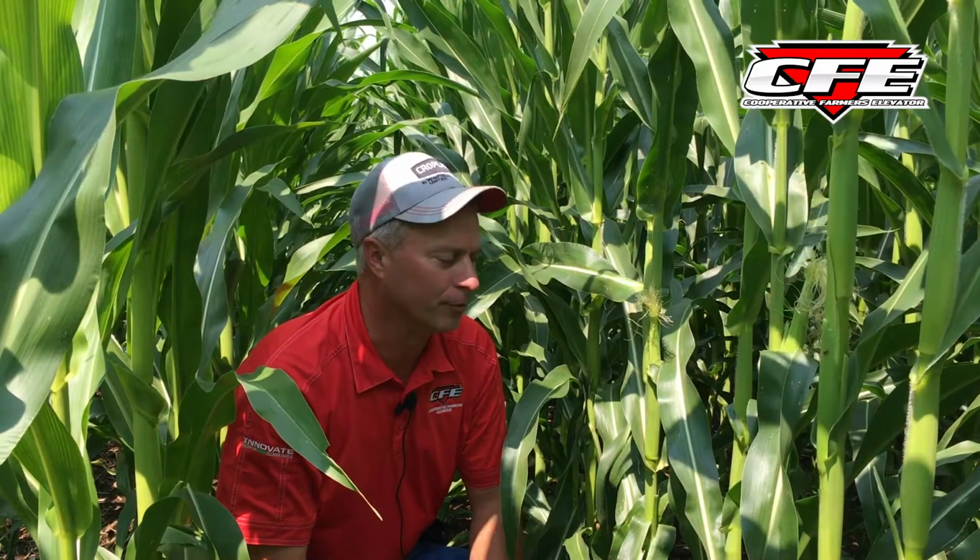Obviously, we feel a lot better about our corn crop now. Most of the area has gotten at least a decent rain. Several areas have gotten really nice rains or multiple rains, but things are looking pretty good right now. All things considered, for what this corn went through in June and early July, it looks pretty good actually. So we're coming up on some decision time here.